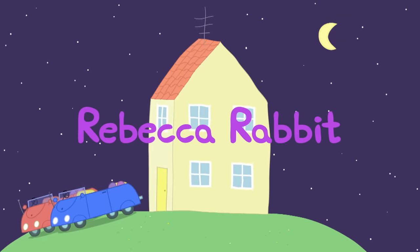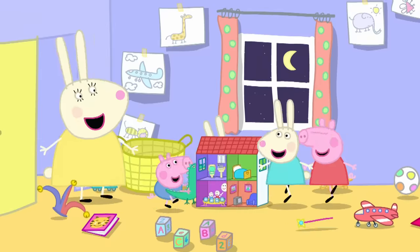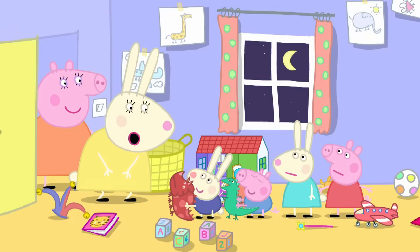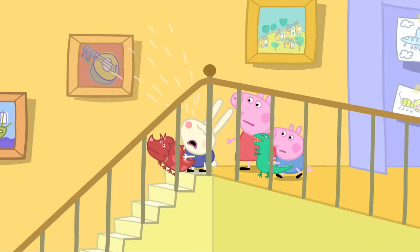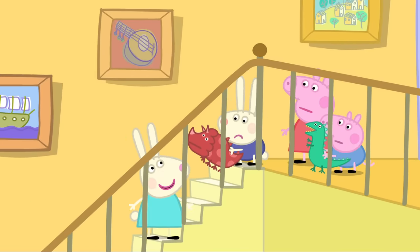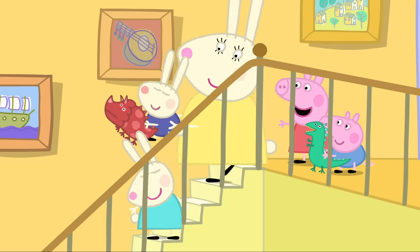Rebecca Rabbit. It is the end of another lovely day. Peppa and George are playing with their friends, Rebecca and Richard Rabbit. Home time, my little bunnies. Oh, but we want to play some more, Mummy. Maybe tomorrow. Can Peppa and George come to our house tomorrow? Yes. Hooray! Why is Richard crying? He's a bit scared of going downstairs. Why? We don't have stairs in our home. What? No stairs? That's right. You'll see tomorrow. Bye-bye. Bye-bye.